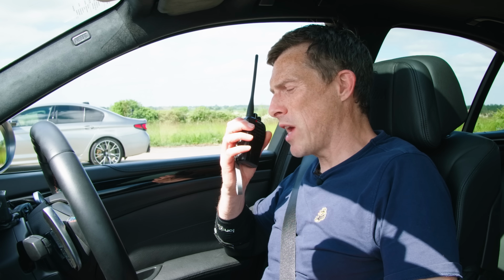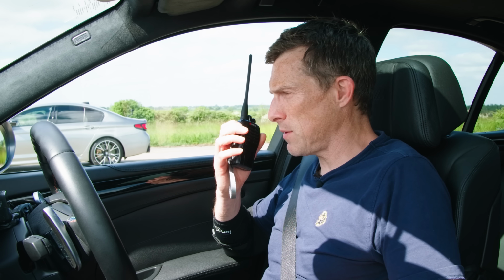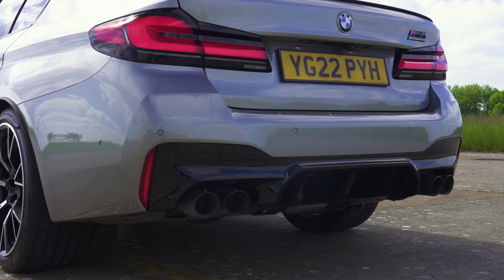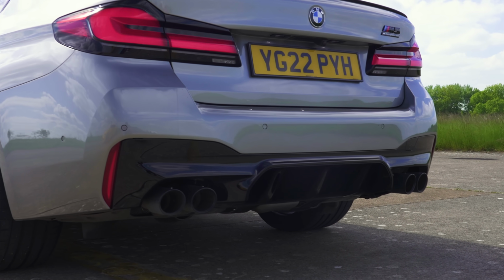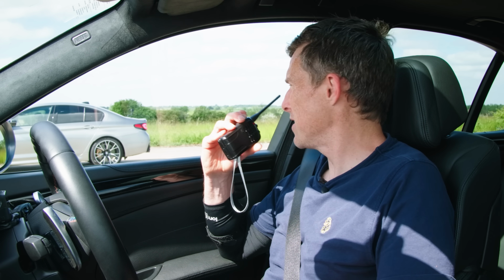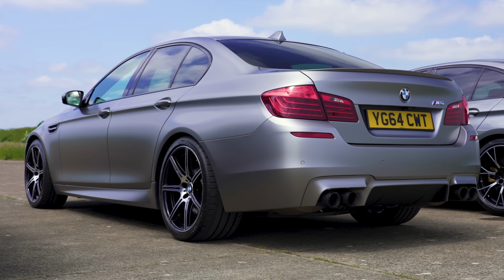Daniel, we're going to do a sound check and I'm going to rev this up first. And now rev up and try not to break it. I'll tell you what, Daniel, that doesn't sound anywhere near as good as the F10 did. Maybe the sound deadening in this car is so good that I don't really notice a lot of the engine. Exactly. That F10 with the upgraded exhaust sounds mint.